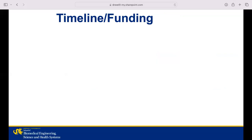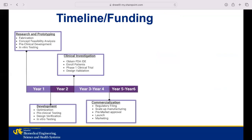So now to go over the project timeline. Overall, we're aiming for a 6-year development process with milestones all along the way. Year one is obviously early stage and brings researching and prototyping milestones. Two of the things we'll be looking for here are actual fabrication of the stent, along with concept feasibility analysis, just to ensure that this is a project that's worth spending our time, money, and efforts on. This stage will be characterized by preclinical development and in vitro testing.